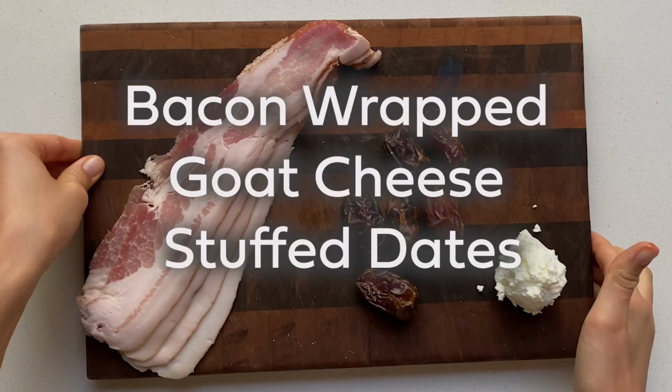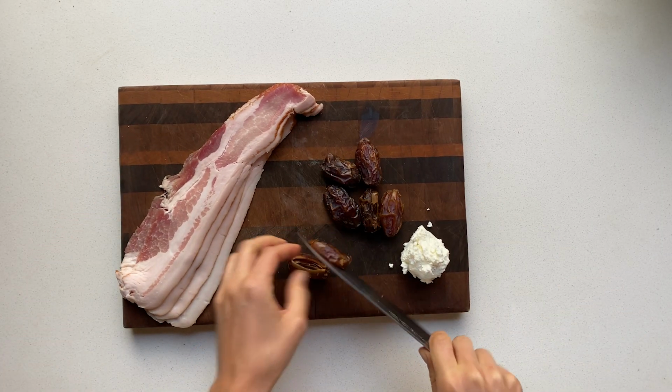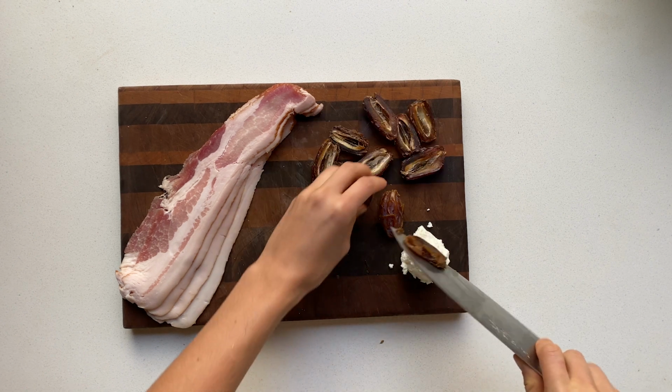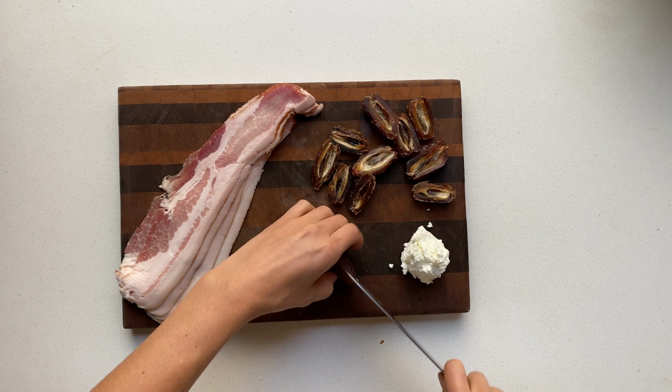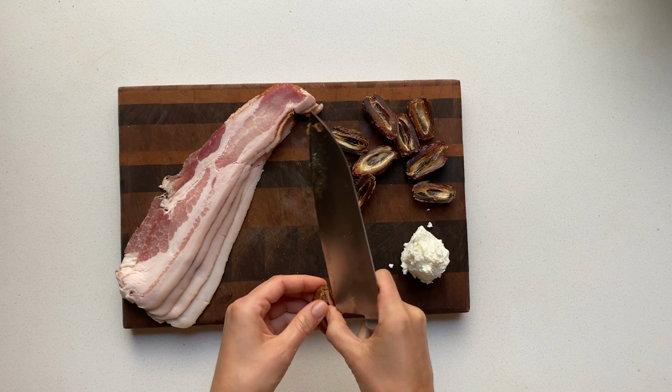Now let's get right into it with one of the easiest but most decadent appetizers that your guests will love: bacon-wrapped goat cheese stuffed dates. This recipe makes 12 servings, and you'll need 6 dates, 6 slices of bacon cut in half, and about 3 ounces of goat cheese. Start by preheating your oven to 400 degrees Fahrenheit, then cut each date in half lengthwise.